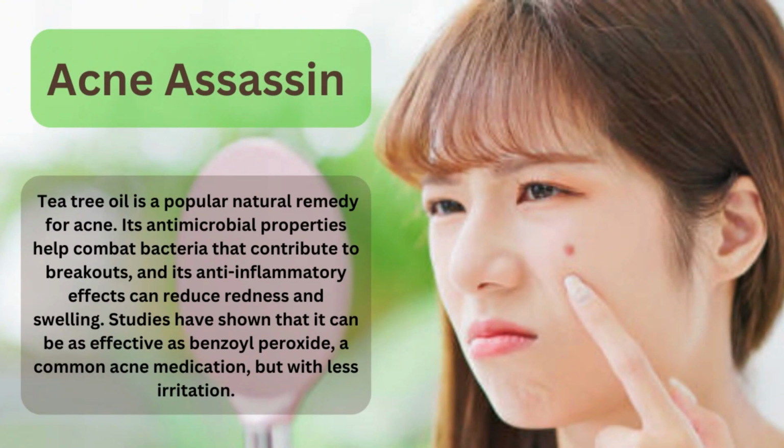First benefit of tea tree oil is that it treats acne. Tea tree oil is a natural remedy for acne. Its antimicrobial properties help combat bacteria that contribute to breakouts, and its anti-inflammatory effects can reduce redness and swelling. Studies have shown that it can be as effective as benzoyl peroxide, a common acne medication, but with less irritation.